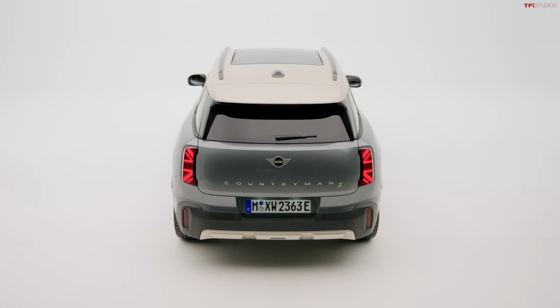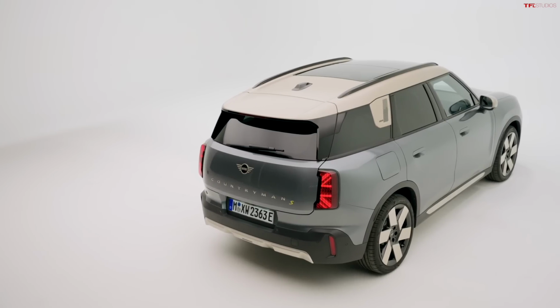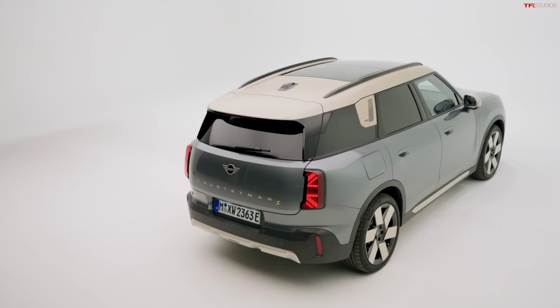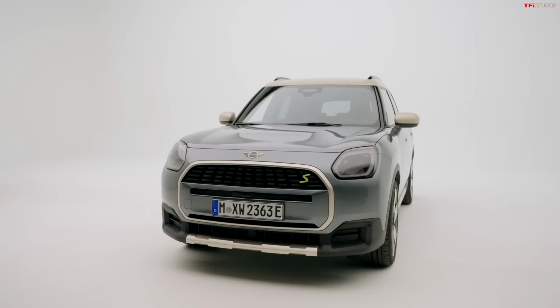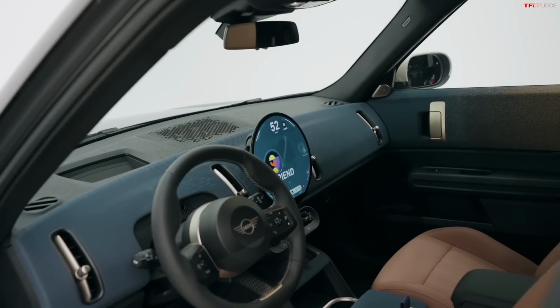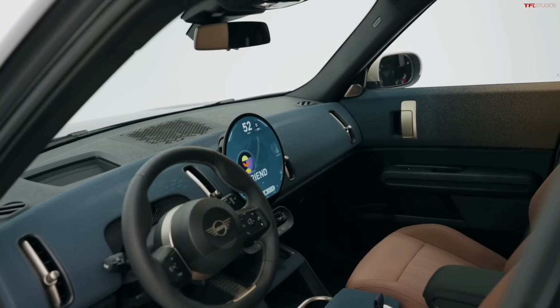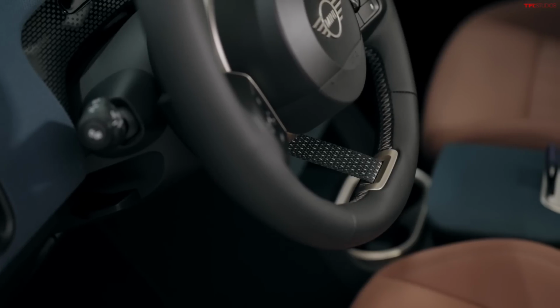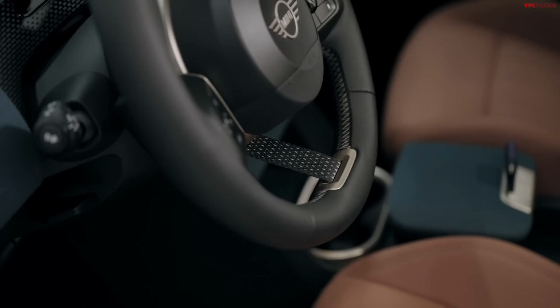And like the Mini Hatch, the Countryman also gets a much more angular design. It's much more squared off. The headlights are no longer round and bubbly; they're very aggressive and angry. I'm going to let you guys look at it, and let's skip to the inside, Tommy. Inside, the 2025 Countryman has the same philosophy as the Hatch: fewer hard buttons. Once again, no instrument cluster in front of the driver. Like the Hatch, the Countryman uses the Mini Operating System 9.